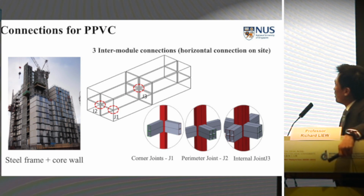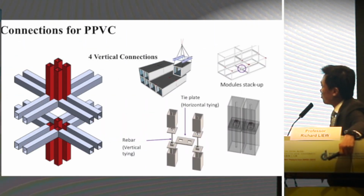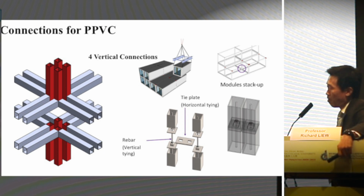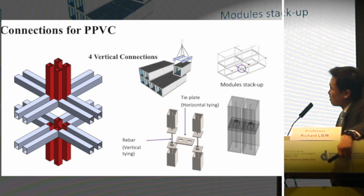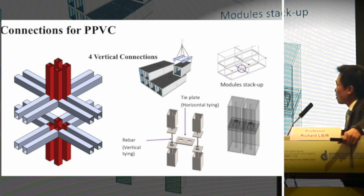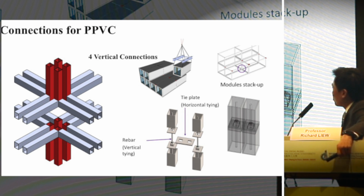So this shows you an illustration of the internal joint. It's so complicated. It involves 4 modules on the top and 4 modules at the bottom. So that's how you can achieve it. And the robustness of the column is very important. With any loss of one column, there will be no toppling down of the modules. So this just illustrates some of the methods of how we can do it.